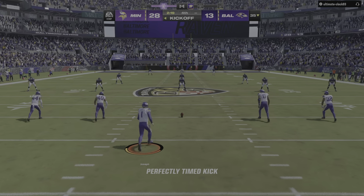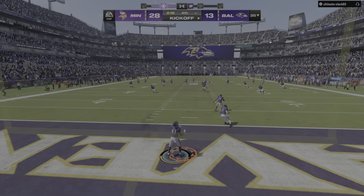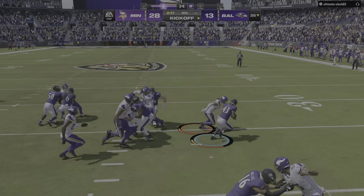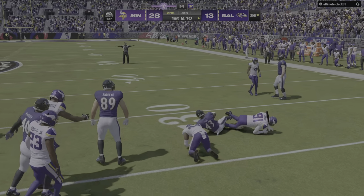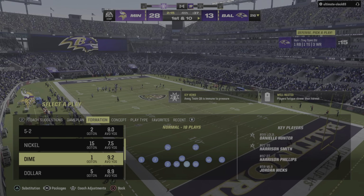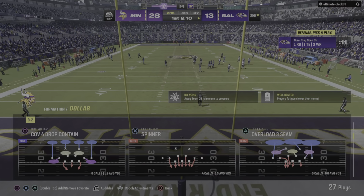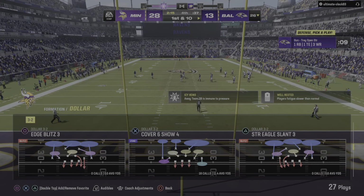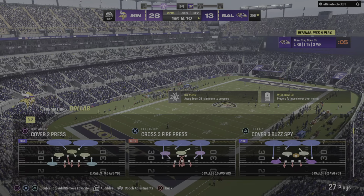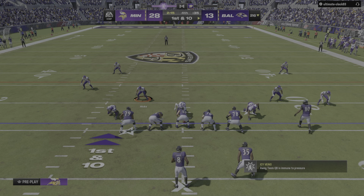Now Joseph tees it up to kick off following the touchdown. Hill is going to take it out of the end zone. And they'll get him down right around the 25, actually the 26 officially, so a net gain of 1 there. They're on the 26-yard line. This is 1st and 10.